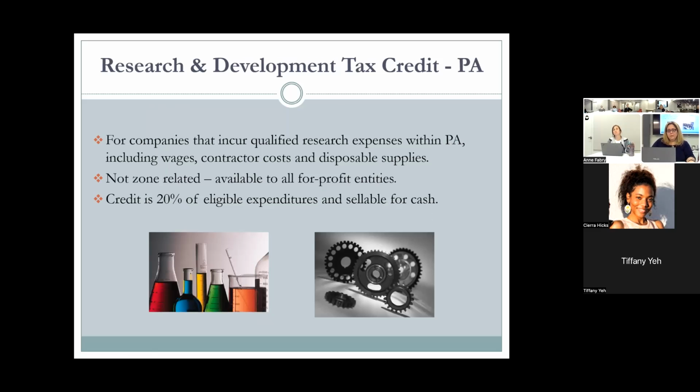Okay. The next sellable tax credit that Pennsylvania has is the research and development tax credit. Whereas KIZ focuses on a company's revenues to determine what they're eligible for, the research and development tax credit focuses on a company's expenditures in qualified research and development. So basically, if you're developing a product or a process, getting it ready for commercialization, or you're improving upon a product, you can potentially qualify for the research and development tax credit. It's basically returning a portion of the money that you spent on qualified research.